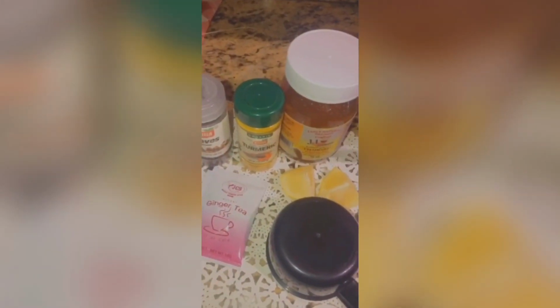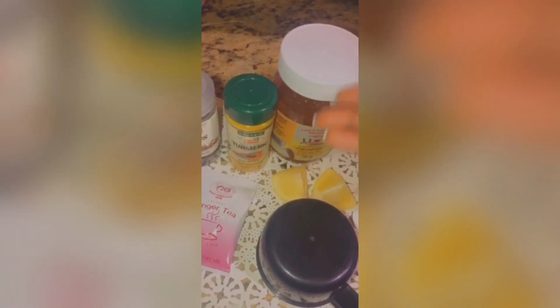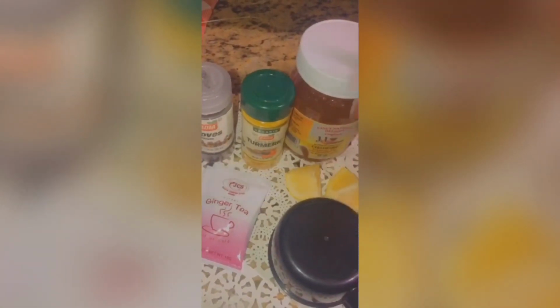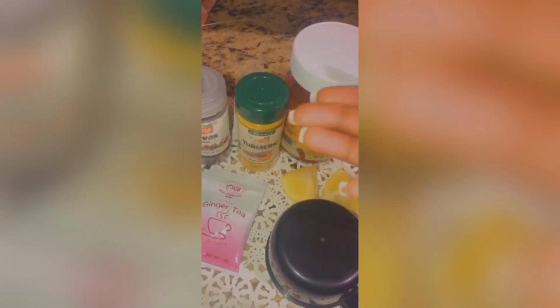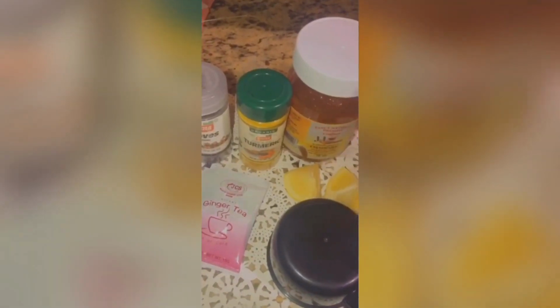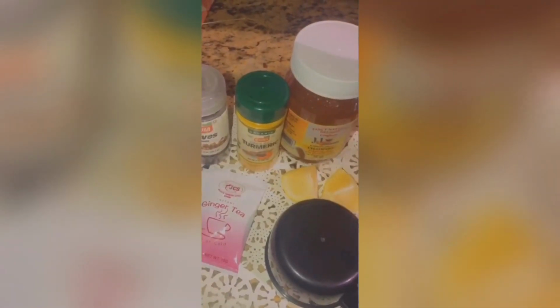Honey, it helps improve your blood sugar. It aids if you have heart disease problems. Honey is really good for that, especially if you have a cough. Turmeric is also an anti-inflammatory agent. It has many benefits, such as it helps aid cancer. It helps aid Alzheimer's, and so much more. Cloves also has anti-inflammatory properties.